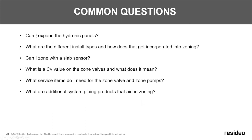So Mike, I've got a couple of questions here. These are questions that we pulled from the team that we seem to get on a fairly regular basis. So starting off, I've got a question here for our hydronic panels. Can I expand them?